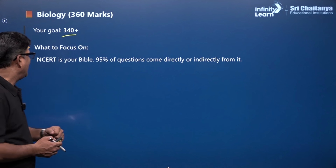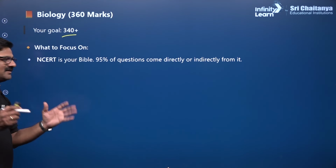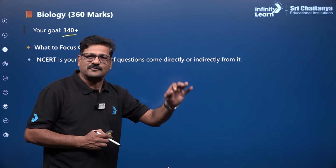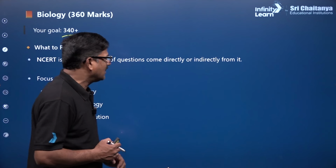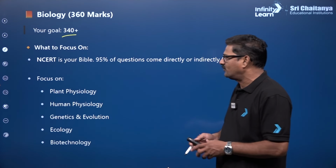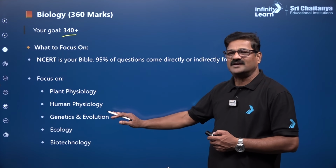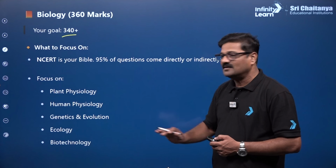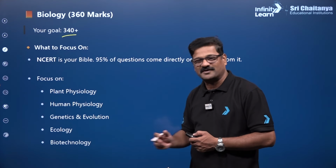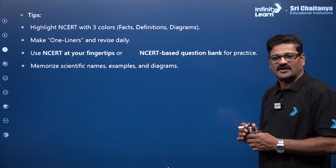And focus on NCERT. NCERT is a Bible, whatsoever you take it, 95% of the questions come directly or indirectly from NCERT only. And also you can see, focus on these topics like plant physiology and human physiology and genetics and ecology and biotechnology. So it is all a very important and interesting topic, biotechnology as well. And also you can see tips for biology preparation.